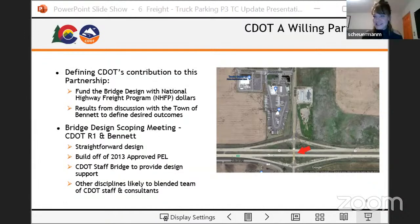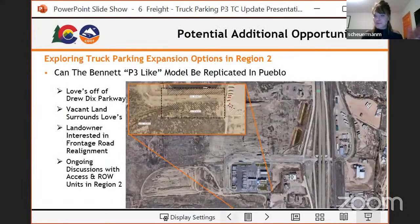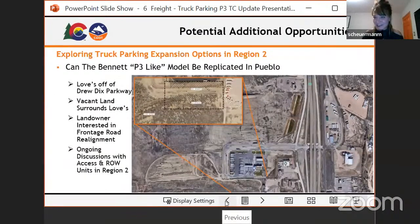Any other questions, comments? Do we have a general head nod from the commission that tomorrow we're all good to go? Okay.